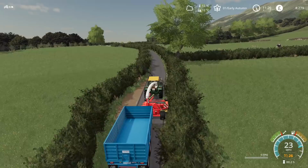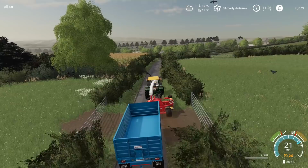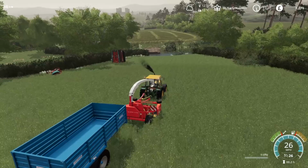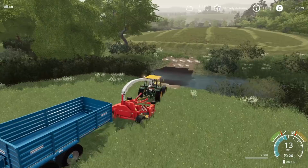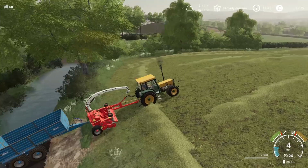Yes, I think we'll be carting out of the field and back to the yard with the JCB. I couldn't really take much more of the road. That's where the JCB got to. This nice clean setup is about to go very dirty. So let's go through empty and see how it struggles. Come on, you can do it. Not bad, actually. That would have been a challenge fully loaded, though.